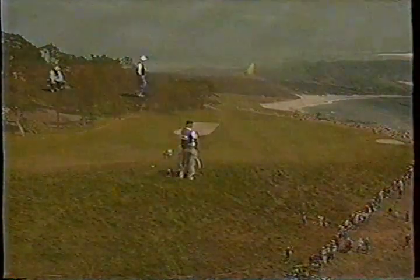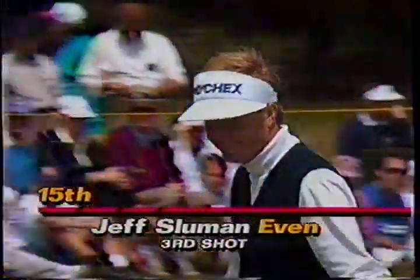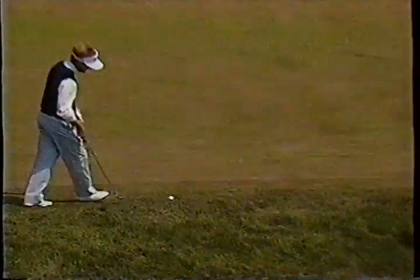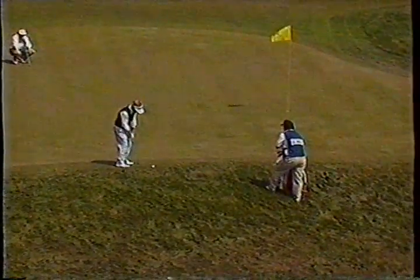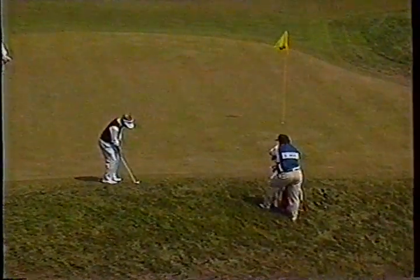And again, if you just joined us, remember that Colin Montgomery, who toured the course earlier today in 2 under 70, sitting and watching. He is tied with Jeff Sluman here. Both are at even par. Both are 3 back of Tom Kite. Go on. Boy, I tell you, that's a super pitch there. You just can't imagine how fast the greens are here coming in. He just barely touched that ball with a sand wedge.